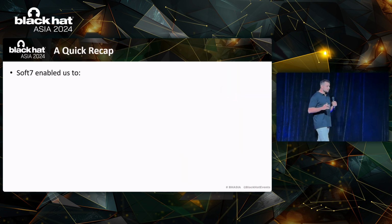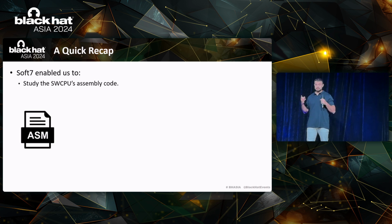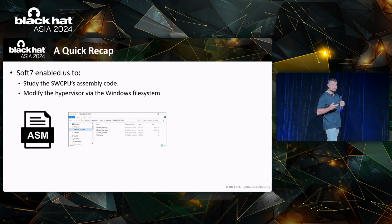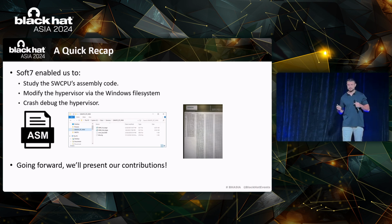Now, before we continue to the rest of the talk, just a quick recap. The Debug7 research enabled us to study the software PLC's assembly code, easily modify the hypervisor via the Windows file system, and crash debug the hypervisor. And going forward, we'll be presenting our contributions.